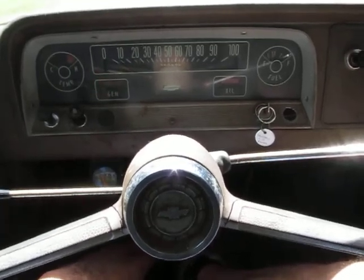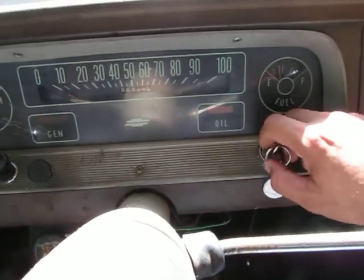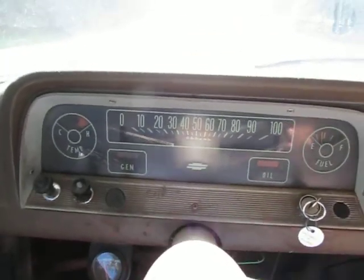Hey, it's Eric here with a 1966 Chevrolet C-10 truck. We're going to take it for a quick spin. It's a really great driving truck.